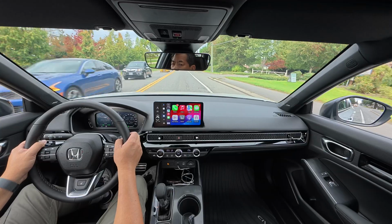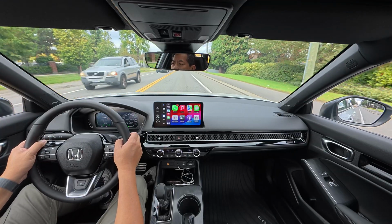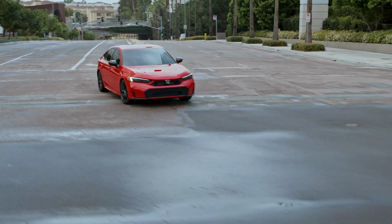It's really responsive, even for that eCVT. We mentioned it does have those artificial shifts when you're just driving it around. Don't mind those at all.